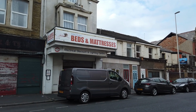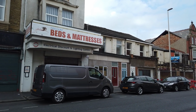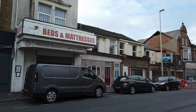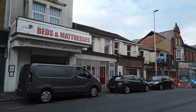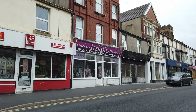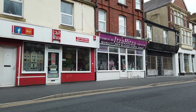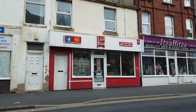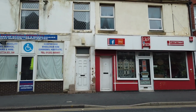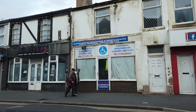Melody House. We were never out of Melody House. It was the most famous record shop in the whole of Blackpool. Long gone now, I'm afraid. There's a shop called It's a Bitsa, which looks like it might be open at some times. Possibly the one next door, they're not open at the moment. And then we've got these shops here, which, well, yeah.